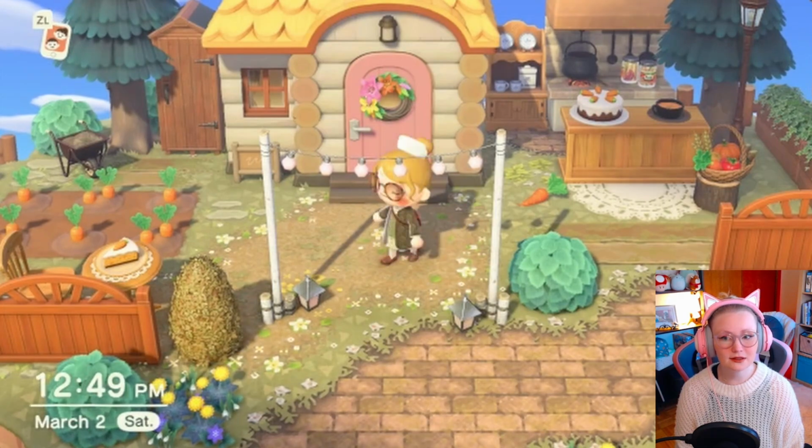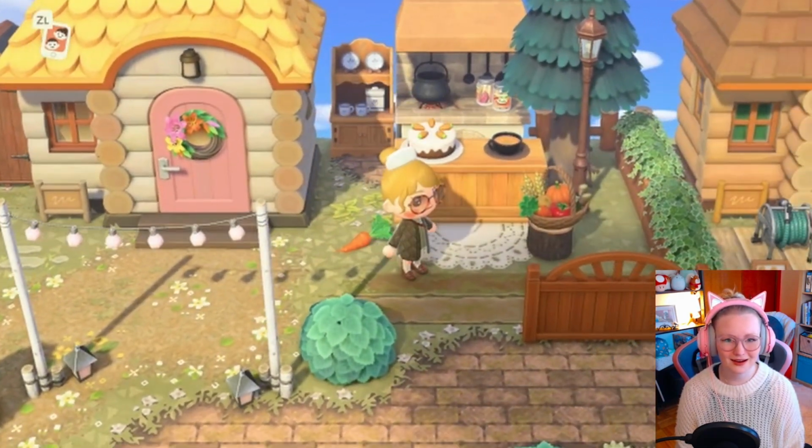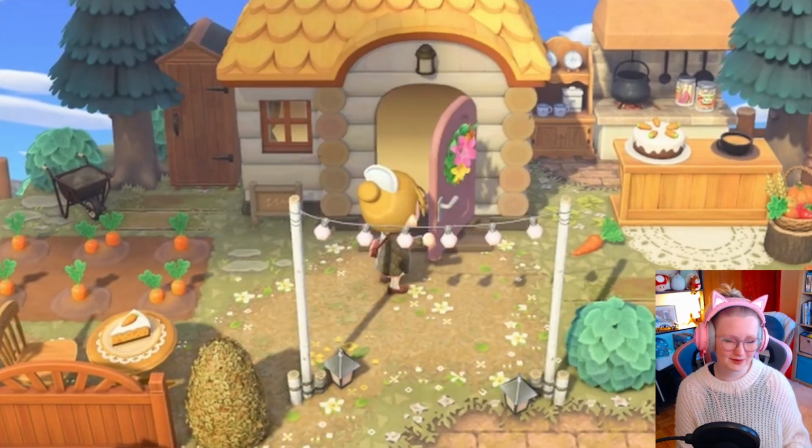This is Gabby's house. It's all about the carrots with her. We have a little tiny carrot farm, and then we have her area where she's selling all of her carrot related goods. But let me show you Gabby's house because I love it so much and she's home. I think it's one of my favorite houses that I've ever done for a villager. And every time I go in, it makes me so happy.